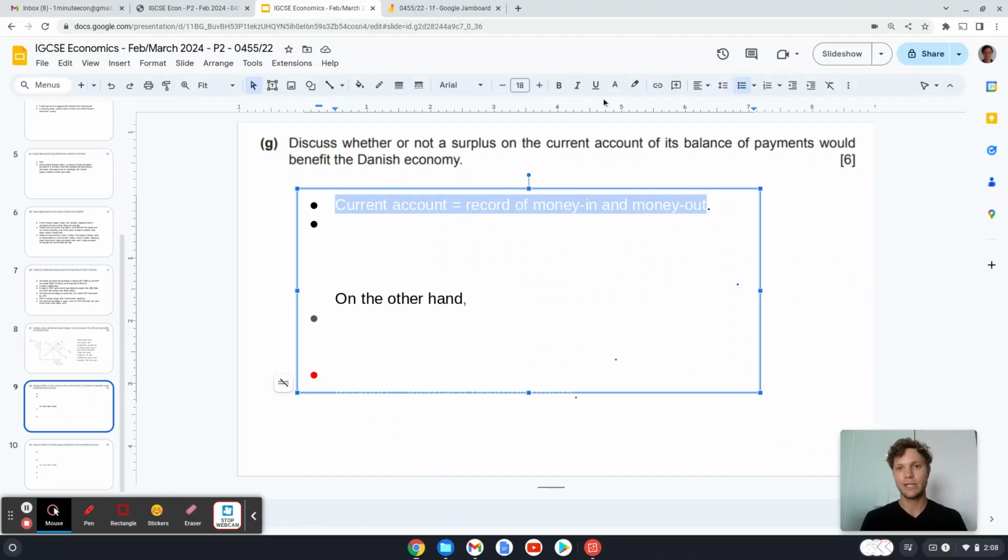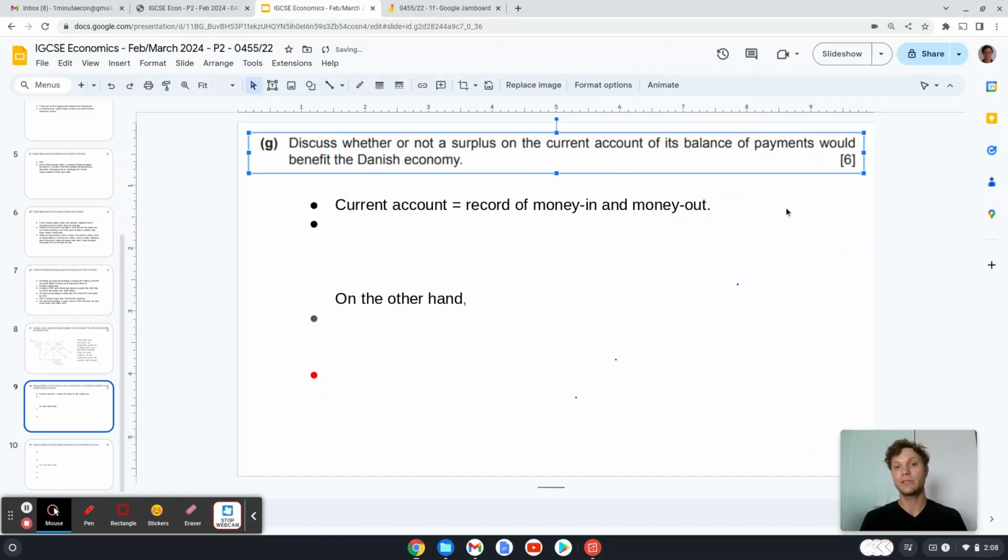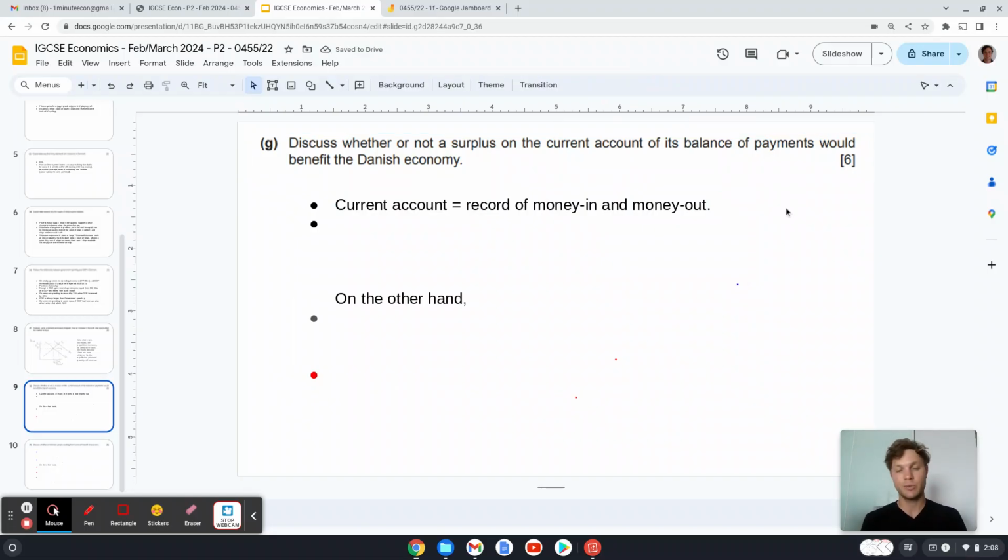So the first thing I've said here, I'm just shooting for a knowledge point, is that the current account is a record of money in and money out, right? So remember the current account is net exports, so the difference in goods exported and imported, the difference in exports, if you want to think of it like that, of services and imports of services. So money in and out from services, money spent on services. Sorry, primary income and secondary income.